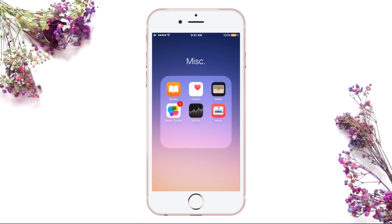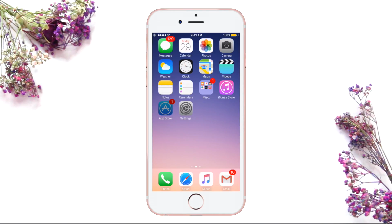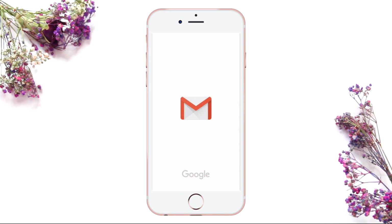And then we have iTunes Store, App Store, and settings. And then down below, I think is pretty standard. I have the phone, Safari, music, and then I replace the regular mail with my Gmail.